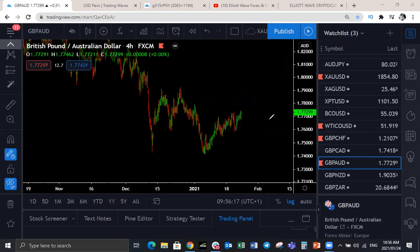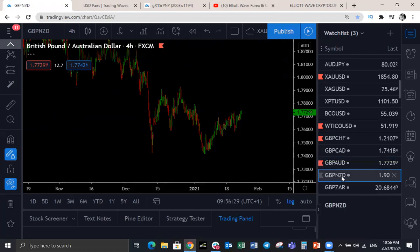Long-term pound Audi is bearish. So look out for a continuation to the upside here. It is making an A, B, C corrective structure. So a bit of an impulse to around that area before resuming a move to the downside.